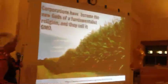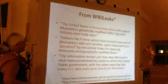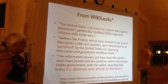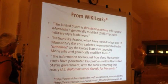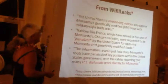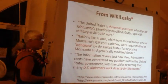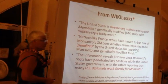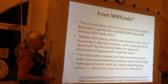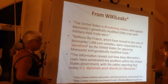Corporations have become the new gods of a fundamentalist religion, and they call it GMO. This was very disturbing to me, and I don't like to get involved in the politics, but this is from WikiLeaks, and these are quotes. Basically, U.S. ambassadors, U.S. diplomats, are working directly with Monsanto to penalize the European countries, threatening them: if you're going to start messing with the GMOs and refusing to do that, we're going to do trade embargoes, we're going to mess up your economy. It's really scary to think that our government officials are working as Monsanto diplomats to try to make sure Monsanto's products are sold in Europe.